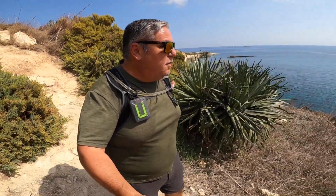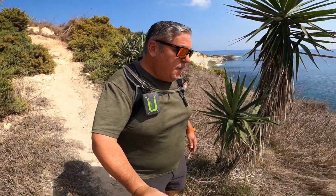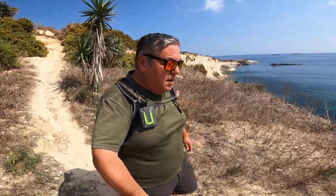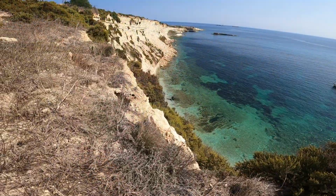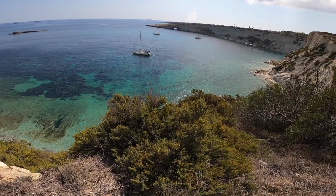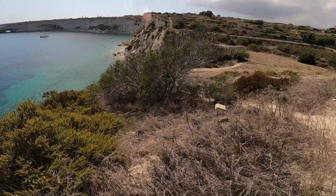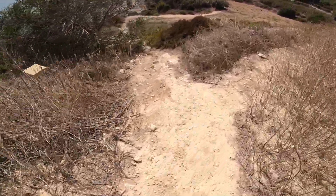And we start to follow the trail. And everywhere we stop, we can check how beautiful this area is. Look how beautiful these cliffs are. Or how lucky these people with boats, they can anchor here and enjoy this beautiful place. And here we can still follow the trail.